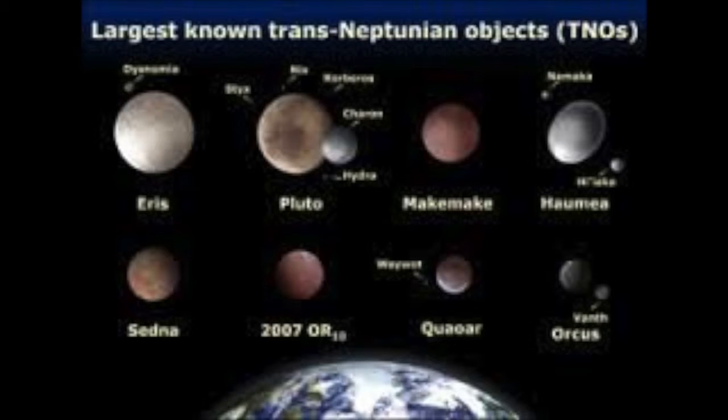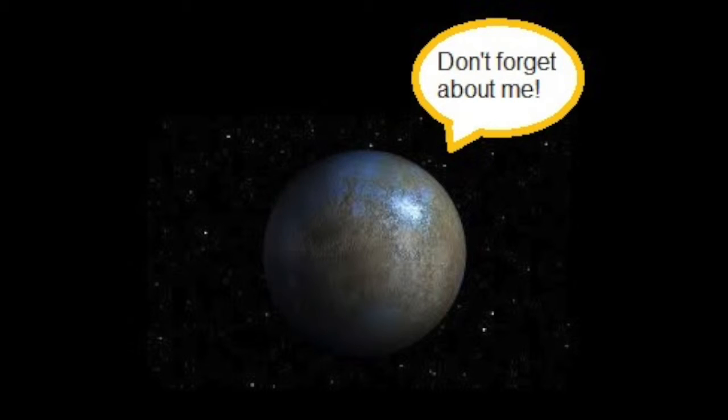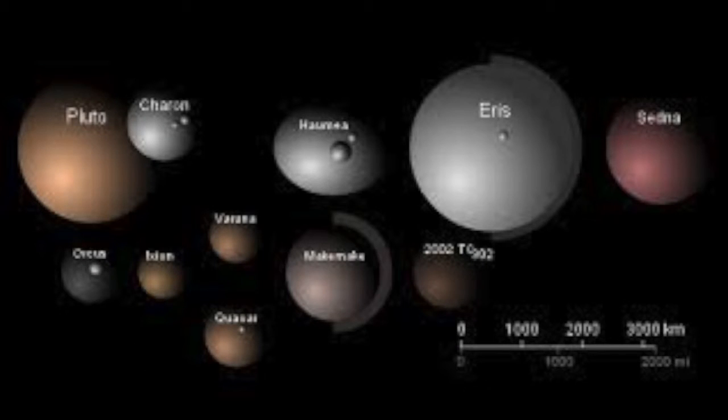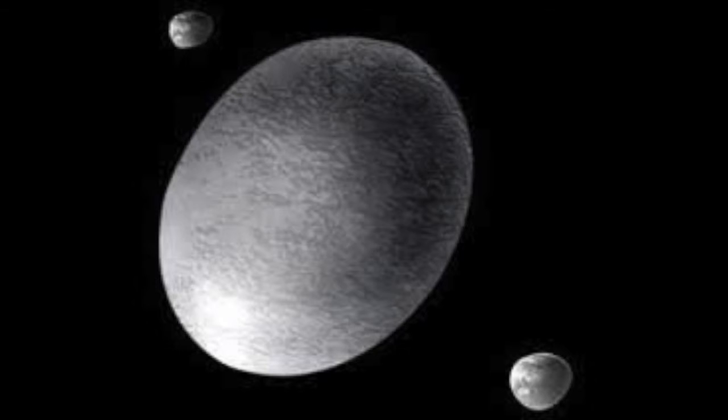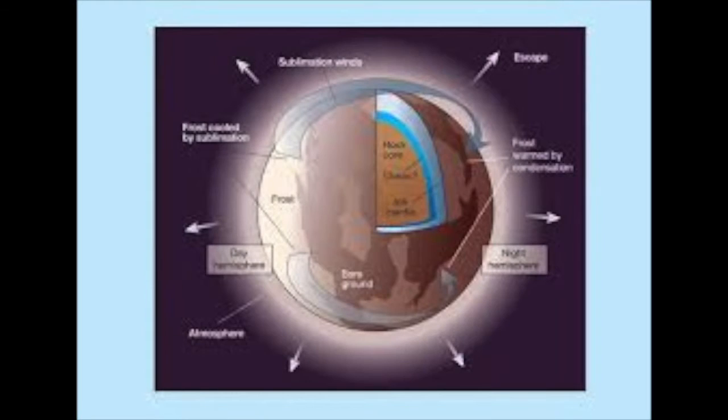Since there are so many large-ish objects that were found, they decided to make a new category, dwarf planets. Larger Kuiper Belt objects as well as Ceres are put into this category. Dwarf planets have similar characteristics to planets. Some have 1 or more moons, and Pluto even has a small atmosphere. Pluto is probably the most planet-like dwarf planet with its 5 moons and atmosphere.